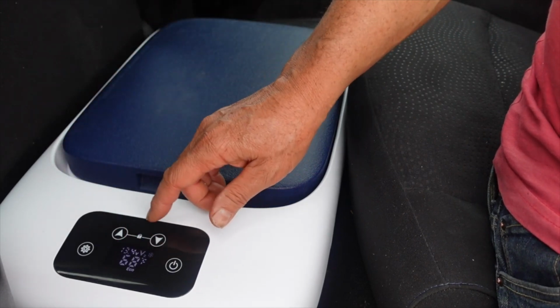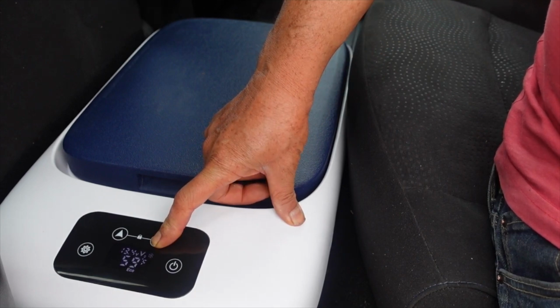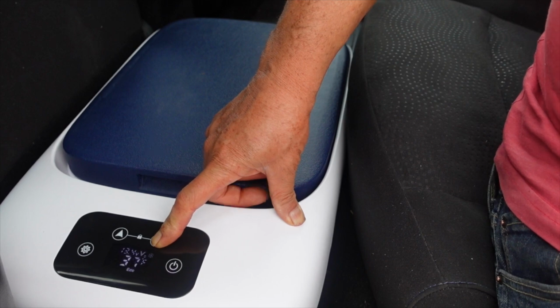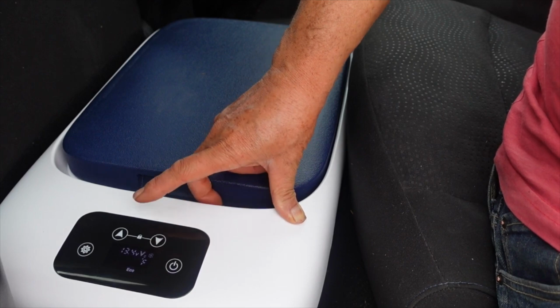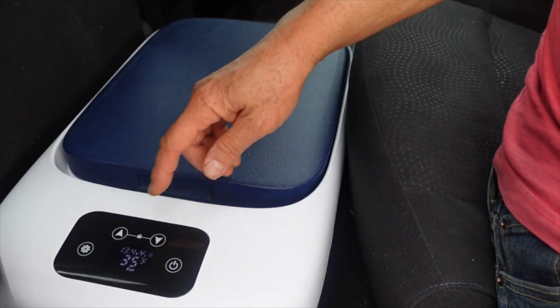Top of the range is 68. That's way too warm for what I'm needing to do. I generally keep this right around 36, 37 degrees is what I like it at. If it's too cold, it might freeze up and then condensate and collect water on the inside. Maybe I'll set it to 35 on the eco mode.